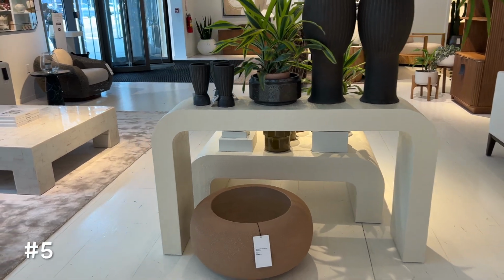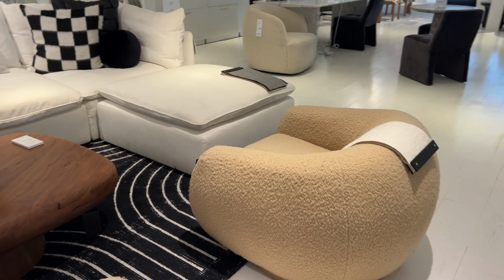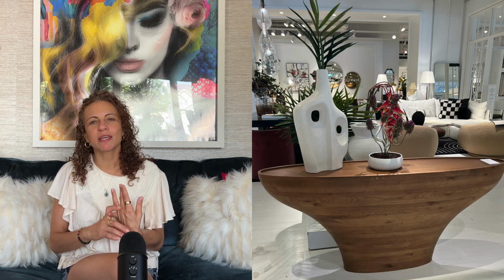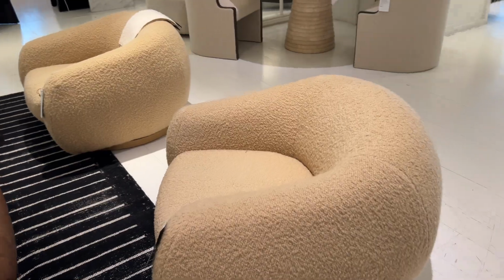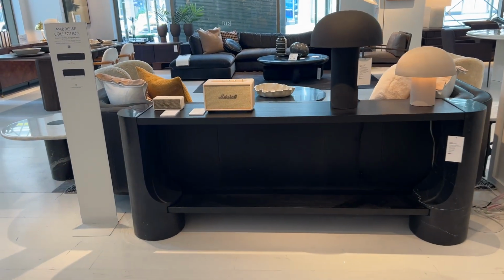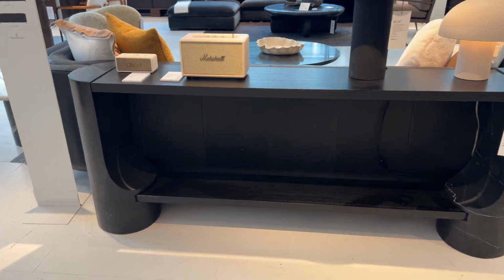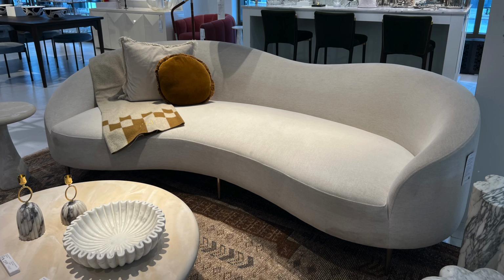Curved furniture and Art Deco inspired details are having a major moment. CB2 blends sculptural shapes with vintage modern vibes like arched mirrors, sculptural tables, curvy sofas, and rounded accent chairs. One of my favorite pieces was this black marble and ashwood console table. It's perfect for behind a sofa or along an empty wall. And then there's the Curvo sofa, which I am obsessed with.